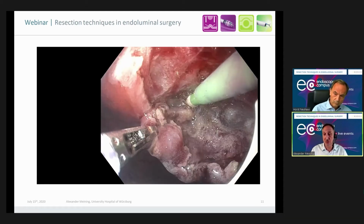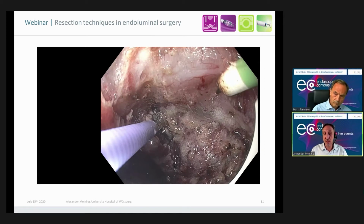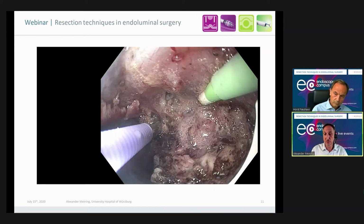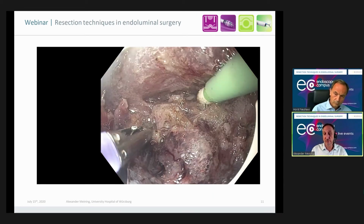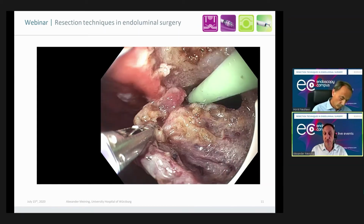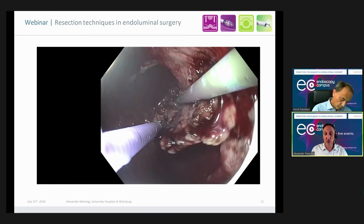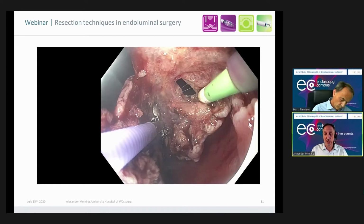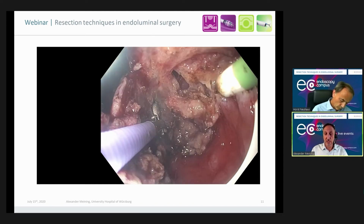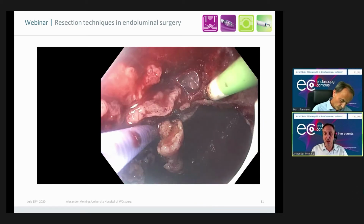I don't have very robust data on it. It's more a personal experience, but you have a better distance to the cutting plane, so you put some tension on it. That's more a surgical principle. And then you can really progress rather fast with your endoscopic submucosal dissection, because you don't have to be so afraid that you are getting too deep and might cause a perforation. So here you just put some tension, then you change your position again, cut with the knife, and then you finish quite soon.